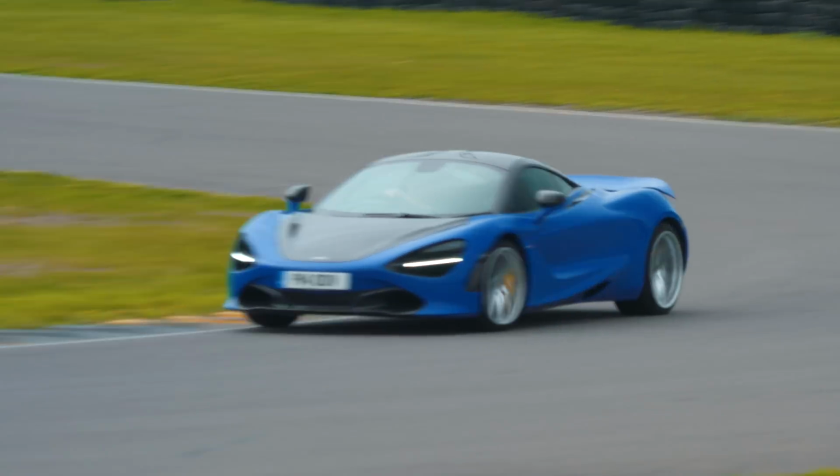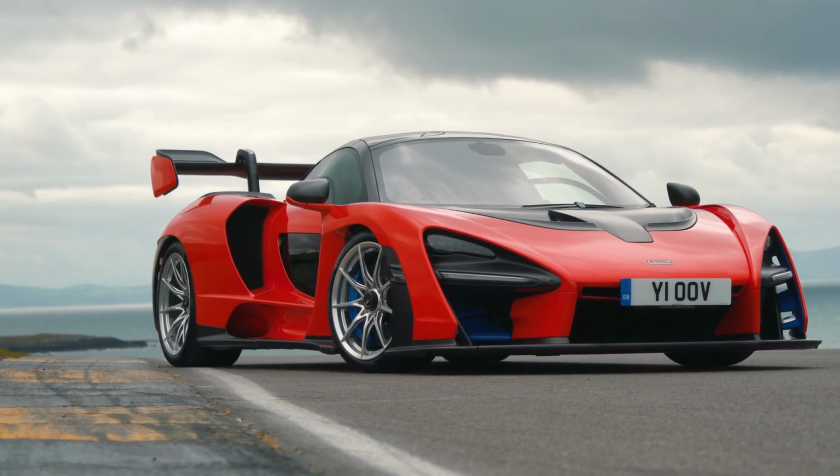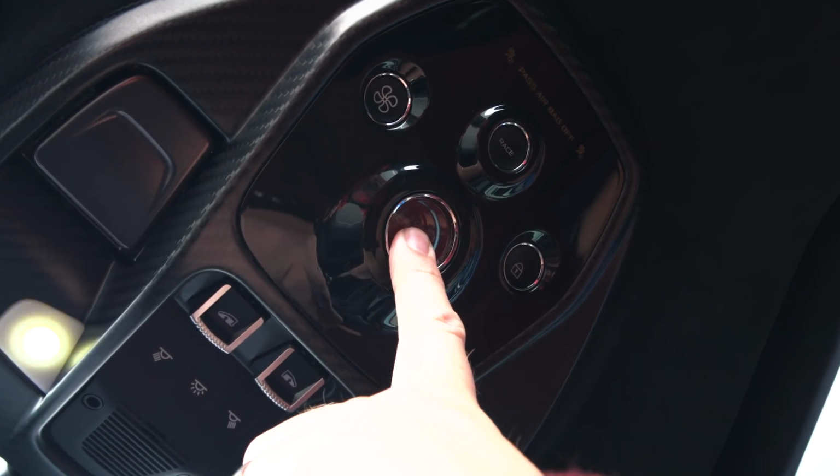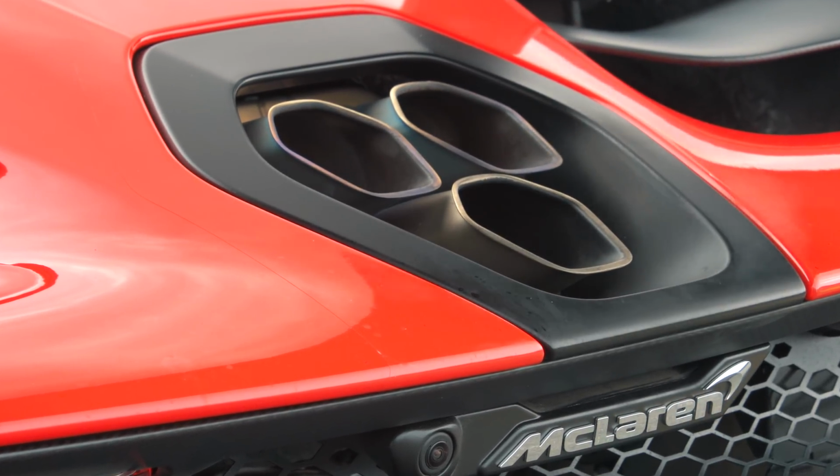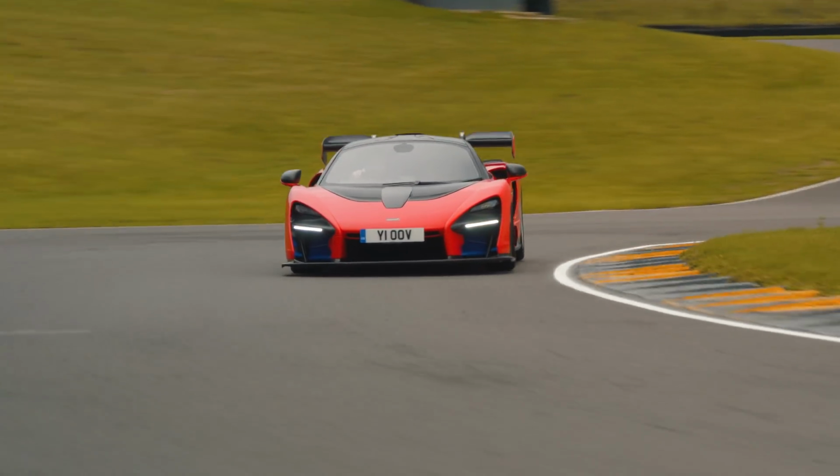So what do we want to see from the Senna? If the 720 is that good, the more extreme car is going to have to be more thrilling, more grippy, more immediate, faster everywhere, more exciting, more challenging. It's a very tall order.